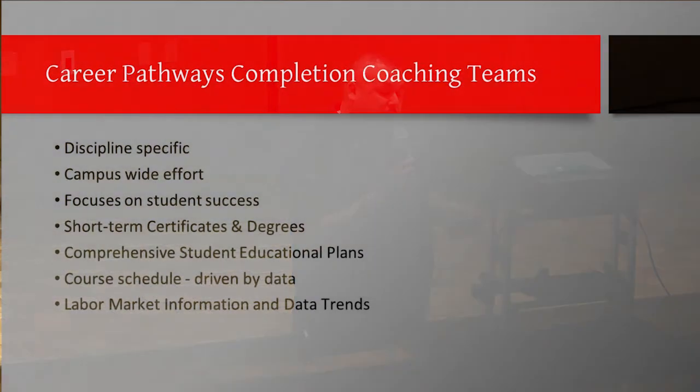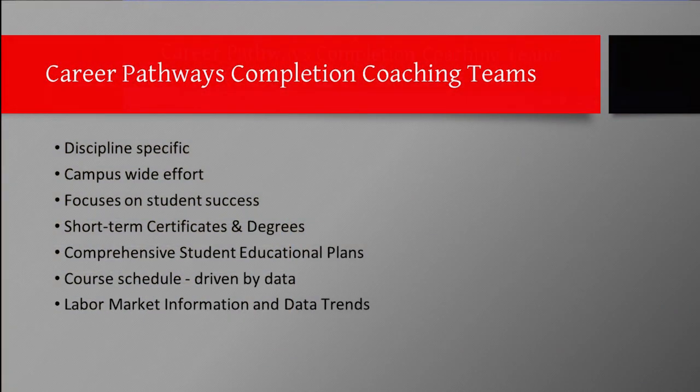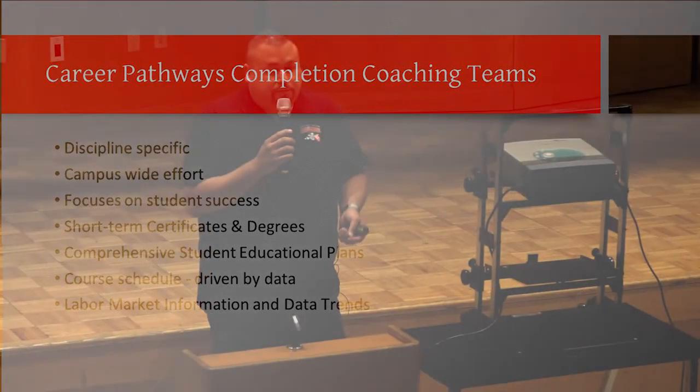So Bakersfield College has changed how we work with students. What we did is we looked at our data and we wanted to make sure, how can we help our students become successful? What they've decided to do is implement what's called career pathway completion coaching teams. Now, what does that mean? That means that we have discipline-specific teams at the college that work with individuals to help them be successful. These teams consist of faculty members, counselors, advisors, financial aid technicians, admissions and records, but the whole purpose is that students have a person to go to.